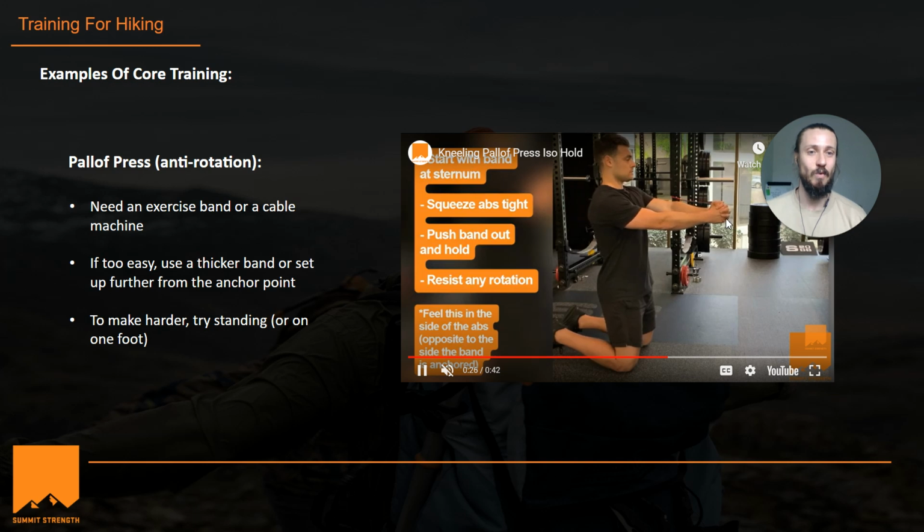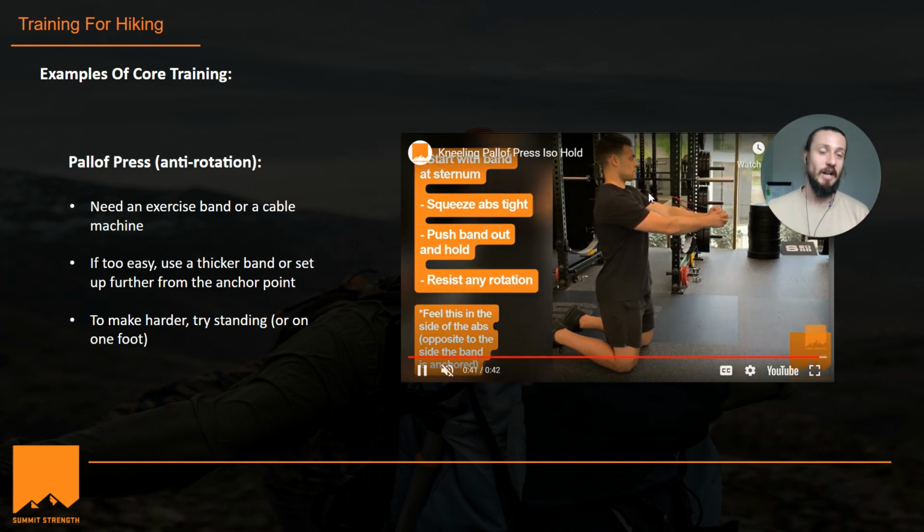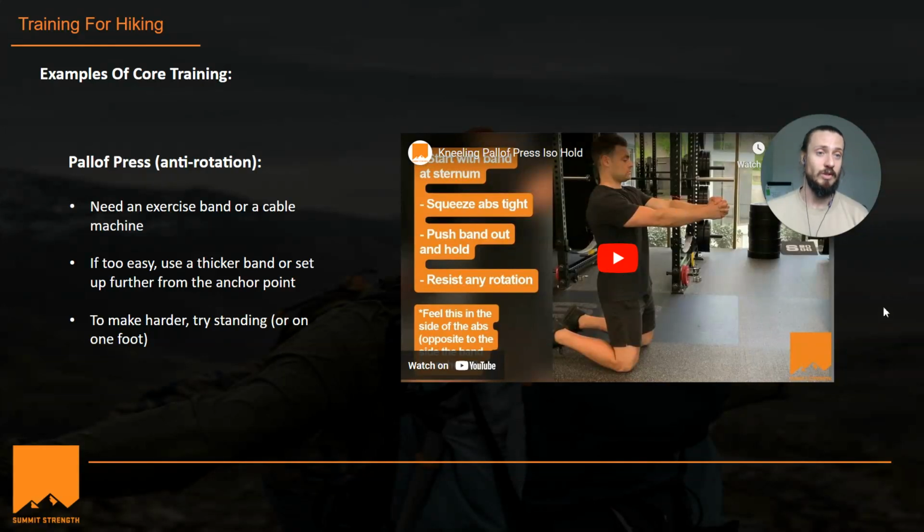You can't really see it in this video so well, but basically what Michael, my coach here, is doing is this: the band's trying to pull him towards the pole behind him, and his abdominals have to lock on, support that and resist that rotation. So very simple, but very effective. Now, if you try this exercise, as I said, you can do this on a cable machine as well if you're in the gym, exactly the same thing.